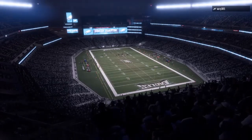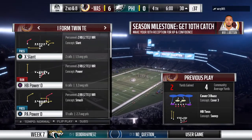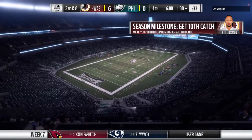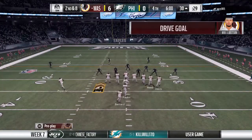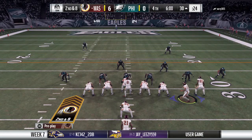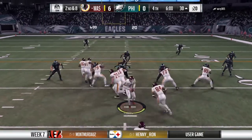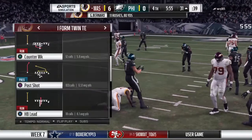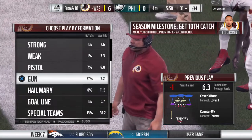And welcome back. We are in the city of brotherly love, Philadelphia. Let's see what the offense comes with here. 2nd and 8. And the big tight end shifting around. On second down, they'll try and run the counter. And he is going to lose yardage here. He'll wind up losing a yard on the play, and that's going to make it 3rd down and 10.